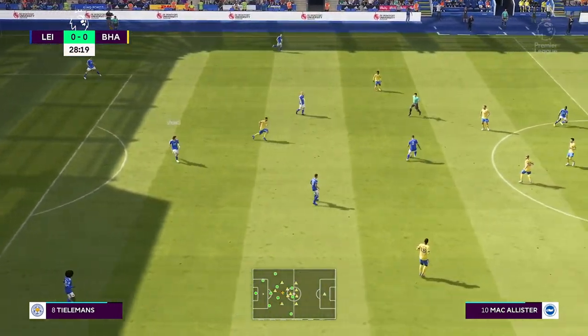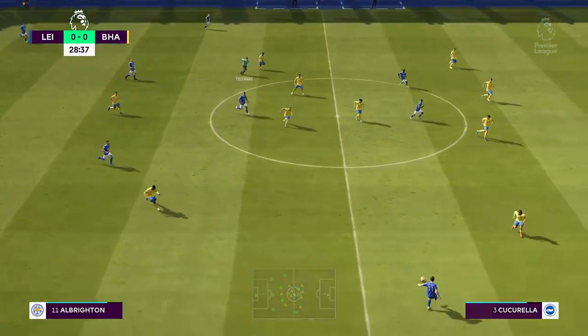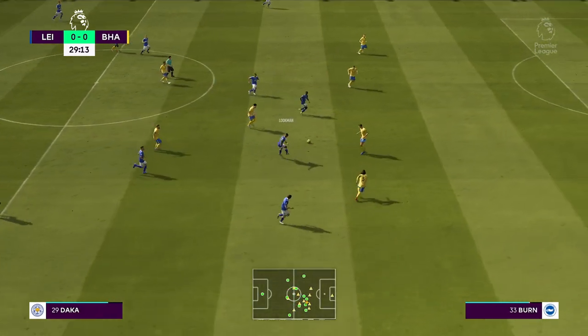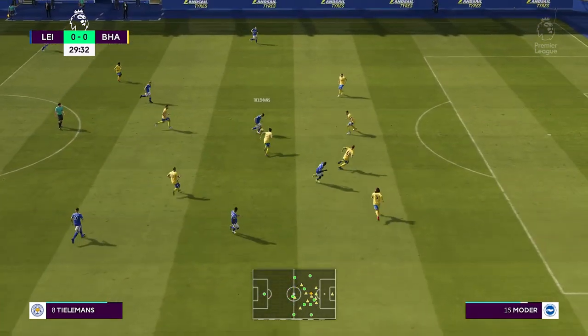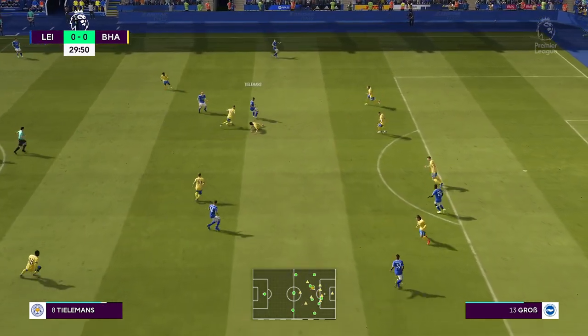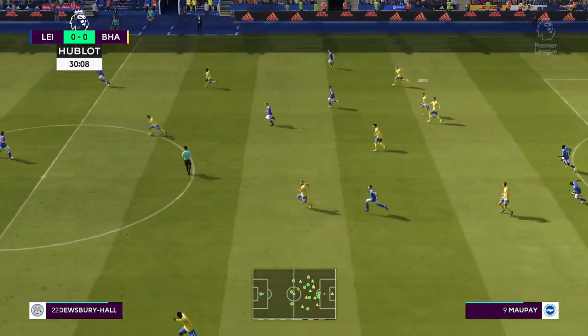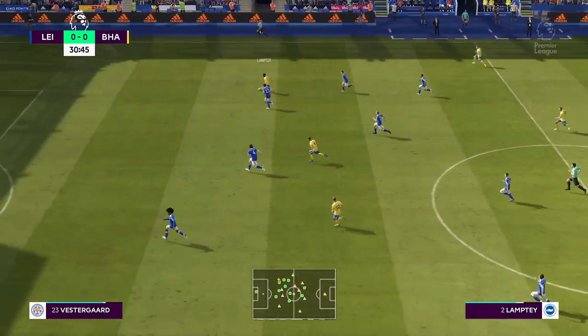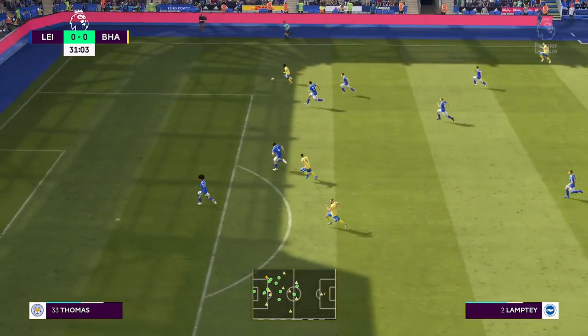Soyuncu. Or Brighton. Here's Ademola Lookman. Tielemans. And he's taken it away. Can they do something positive on the counter-attack? Defenders need to cover.